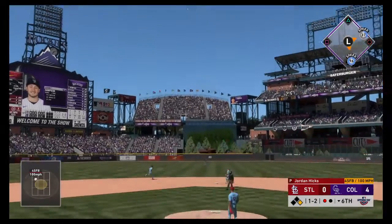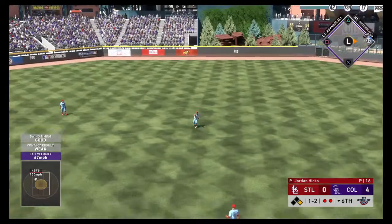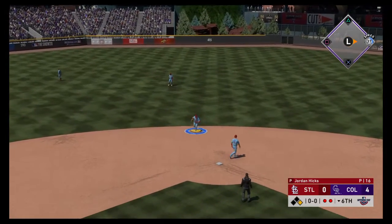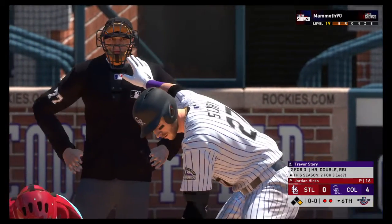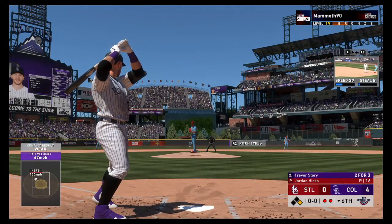Lazy fly ball out to center field. Center fielder giving chase. He's got it. A nice play there. 2 away. Trevor Story steps in now. He's 2 for 3 with a home run and a double.